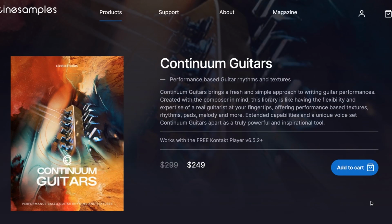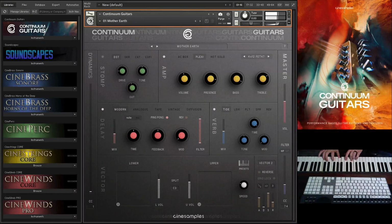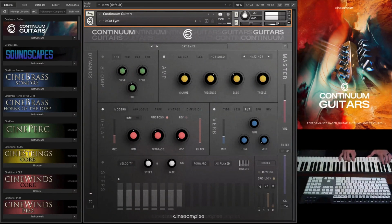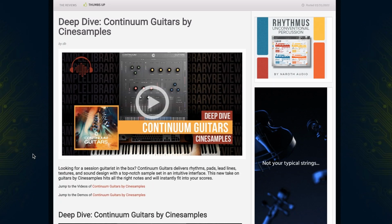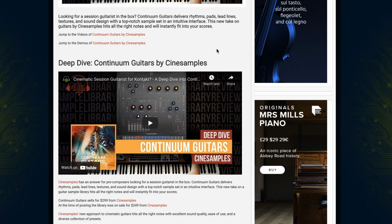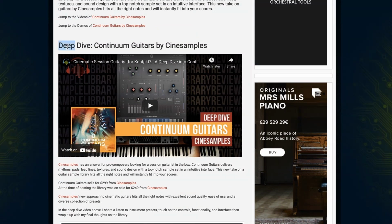Cinesamples Continuum guitars made the top of the voting list last week, normally sells for $2.99, on sale for $2.49. I'll include a link over there. Also include a link over to the deep dive I did of Continuum guitars, thanks to your input in last week's Deal Compressor. I'm really loving the sounds of this, and I think this is going to work seamlessly in my workflow. If you haven't already checked the video, I'll include a link there.